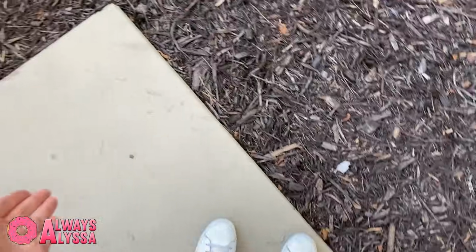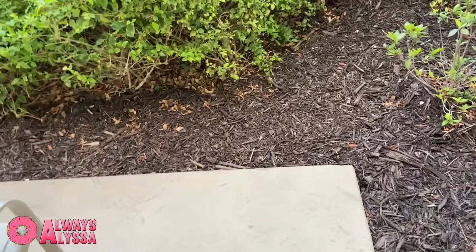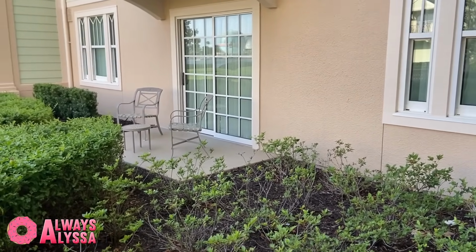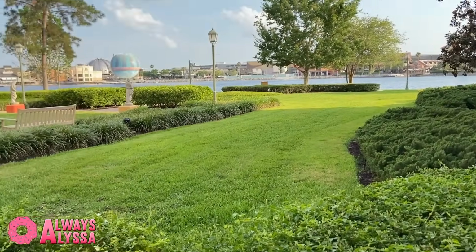This is where our little balcony ends. Well, I guess it's not that little. It's a pretty good size, but usually they'll have a fence around it, and it's kind of cool that they don't. There's someone else's. I actually didn't even know there was a room there. Wait, is that part of our room? I don't even know, but it's super breezy outside. It feels so good. Oh my gosh, it smells so good outside.